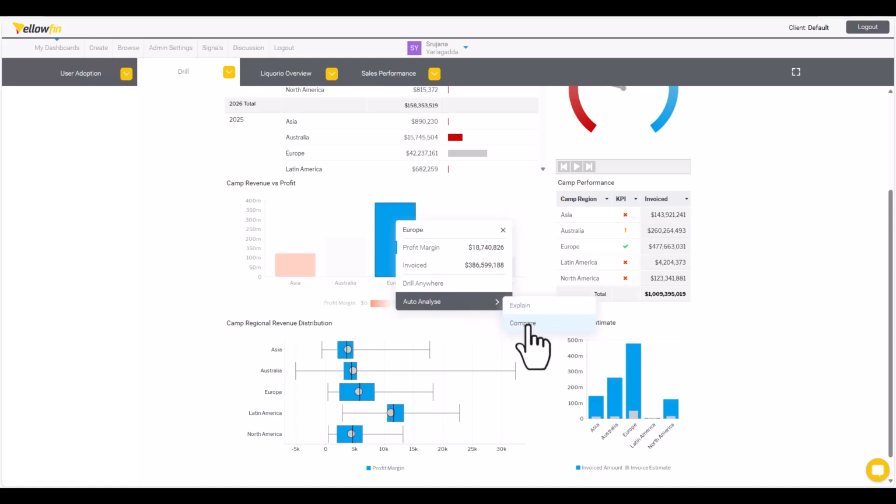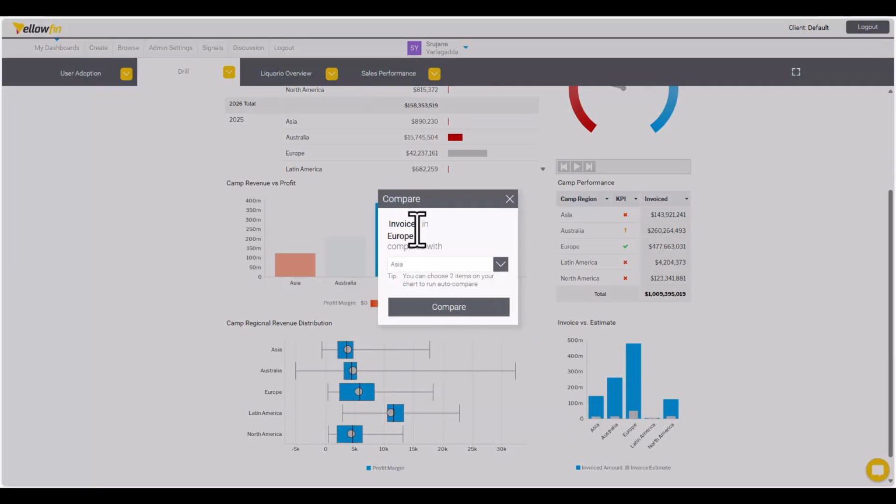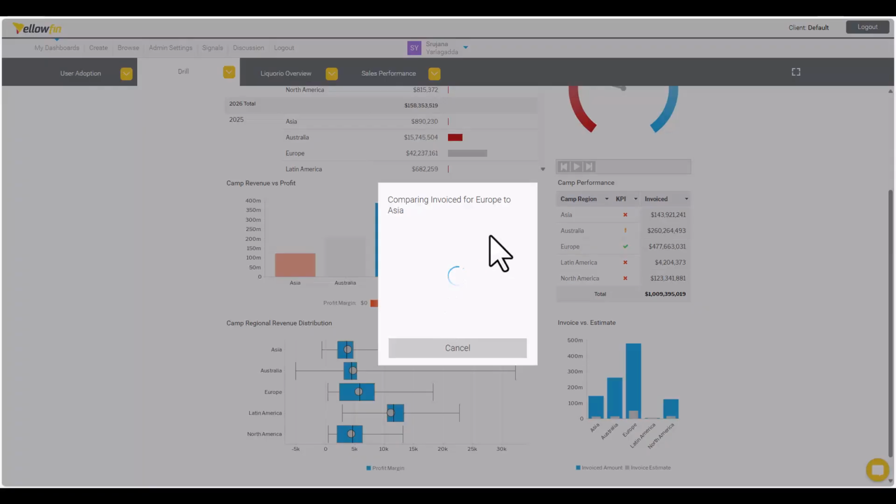analyze and compare. So you can compare right now invoiced amount in Europe with, let's say, Asia. When you click on compare, it's automatically doing that comparison for you in the background. Again, in the same automatic settings window, you'll be able to enable what fields should be used by this auto analysis as well.